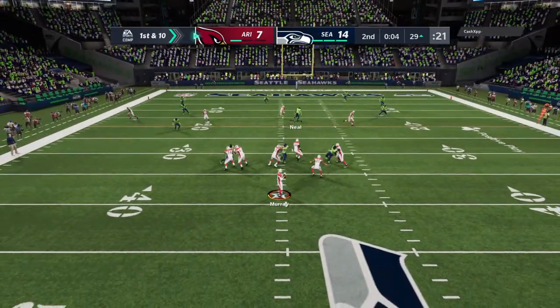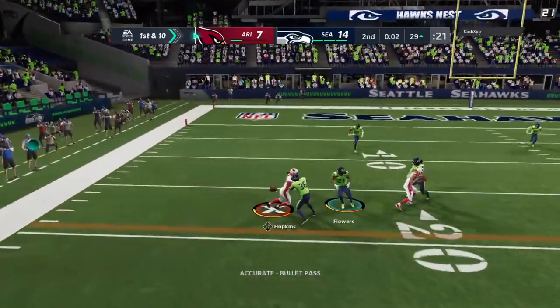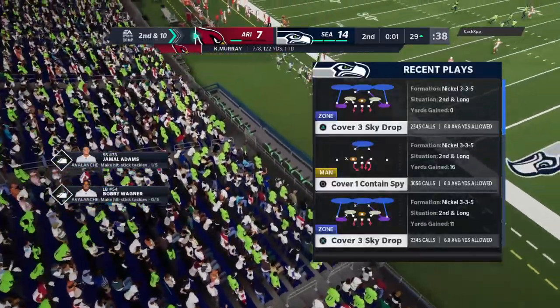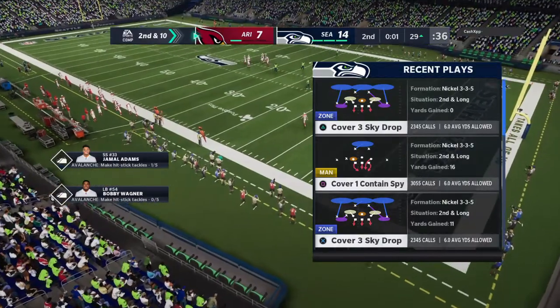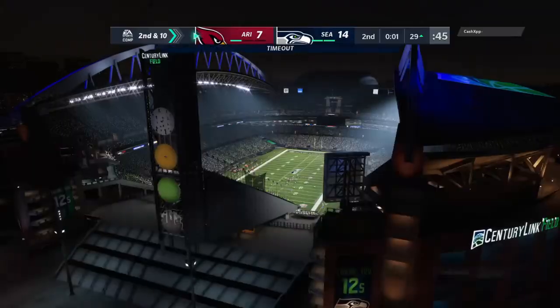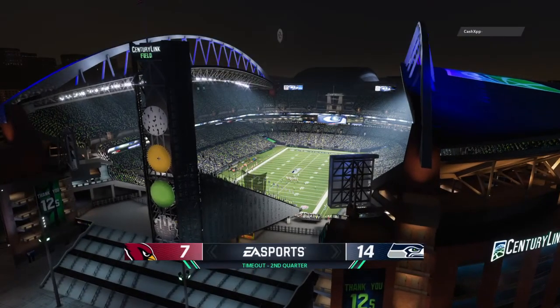Murray to air it out again. And this will be incomplete. 1 second left to go. Incomplete. It's second down. And so with 1 second left in the half, on is the field goal unit.